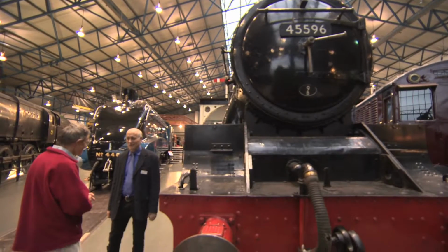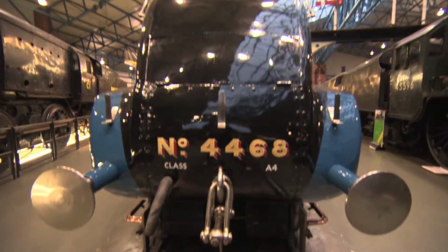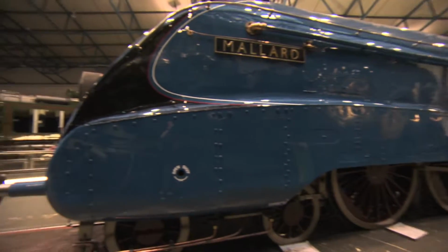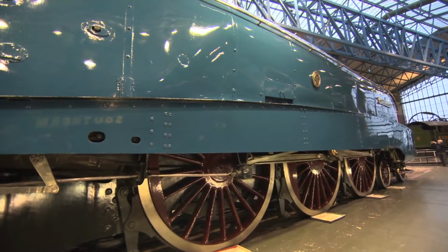Bob Gwynn is Associate Curator of Railway Vehicles. Well, steam was the way Britain created the wealth which we all enjoy. Steam was the symbol of the way Britain changed, and the best symbol of the steam age you can see, the most beautiful, the most elegant, is surely Mallard. This is the fastest steam locomotive in the world, and it's a world beater back then, and it's never been beaten, its record. So if you want to see one of the finest examples of engineering from the 1930s, well, come to the National Railway Museum and see Mallard.